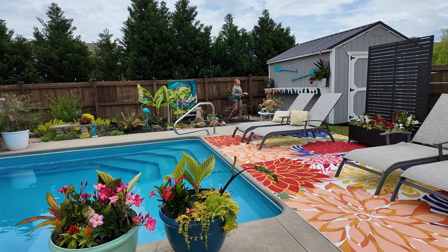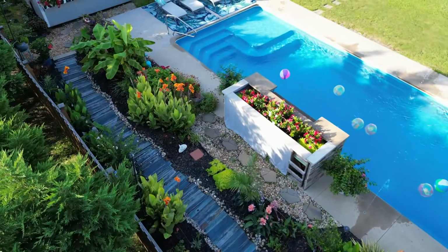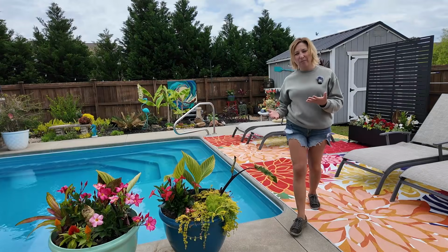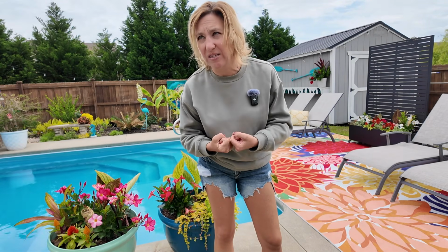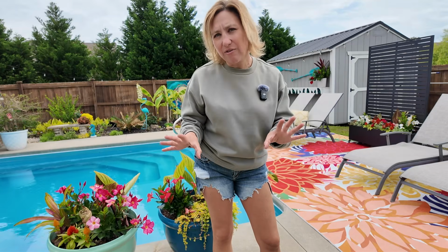Now, typically the blue boardwalk is one of the very last things that I put together in the backyard because this is where most of my tropical plants live. And because of that, tropicals don't really want to come out and be amazing and thriving until the temperatures are consistently warm. And then even as they warm up even more, that's when those plants thrive. So we're talking about things like bougainvillea and tropical hibiscus and those sorts of things. So I tend to stay out of that spot until kind of the last minute.